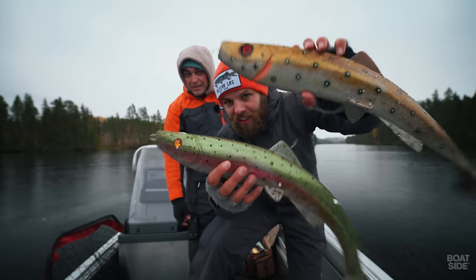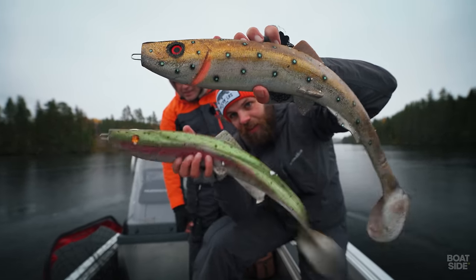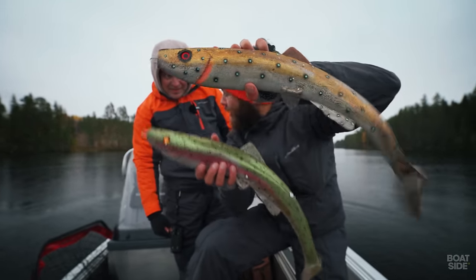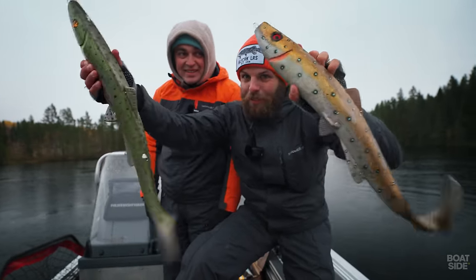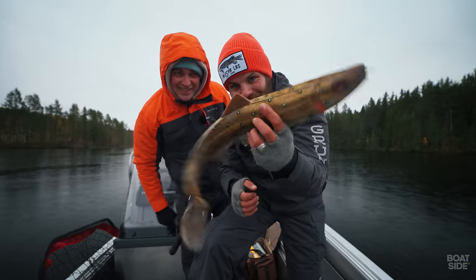And as you can see, the colors of these lures are rainbow trout and brown trout, and there are actually trout in this river. So yep. Match the hatch. This is matching the hatch 2.0. Let's do this. Let's go.